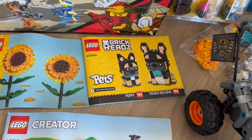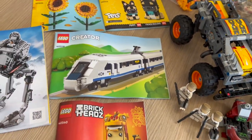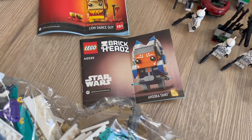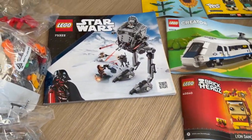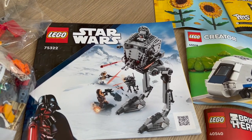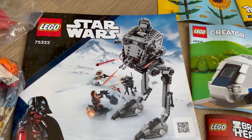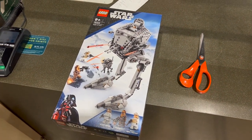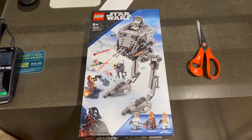That basically sums up the Creator and Extended Line sets, so we can move on to the next theme, the Star Wars theme. We already looked at a few with the Ahsoka Brickheadz as well as the Battle Packs, but we also had another set that unfortunately got delayed in my shipment. I had to pick it up in the UK. This is the Hoth AT-ST. It's a specially detailed AT-ST specifically for the Hoth region, which is really interesting.